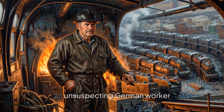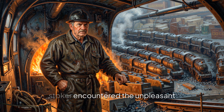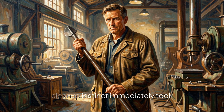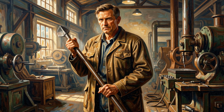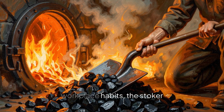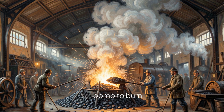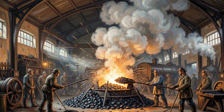When an unsuspecting German worker or railway stoker encountered the unpleasant dead carcass resting on the coal, routine cleanup instinct immediately took over. Following standard workplace habits, the stoker would pick up the shovel, scooping up the disguised rat bomb to burn it inside the active furnace.